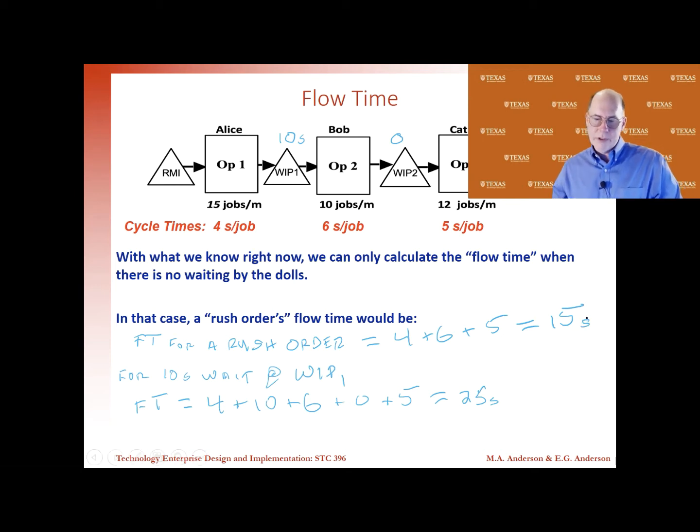And for completeness, I'm going to write seconds up there as well. So this is common, by the way. Rush order flow time, only 15 seconds here, but usually there's waiting, so it's going to take longer. And in fact, this 25 seconds is really an understatement. In manufacturing, the ratio of the flow time with waiting to the flow time without is oftentimes a factor of 8, 10 to 1, something like that. So it's huge. Better for services, but still not great.